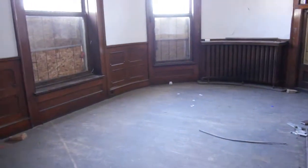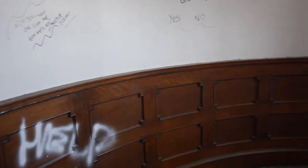The front entrance there. This is some spooky stuff. Look at the damage in the wall up there. But do you want me?